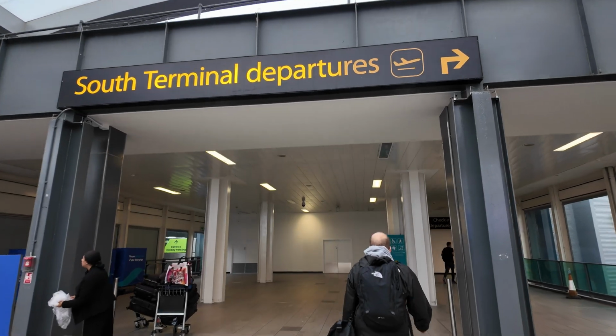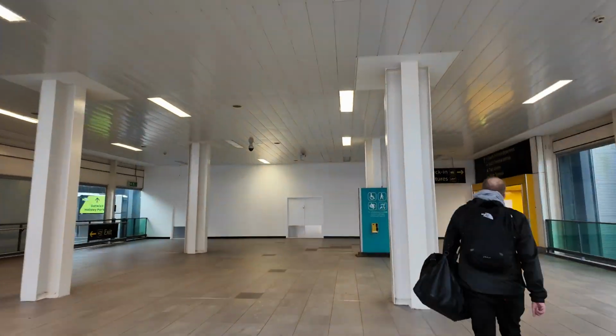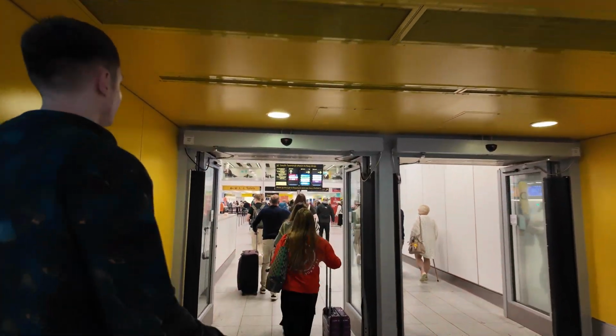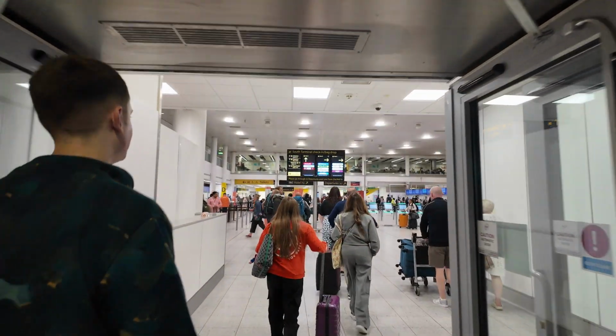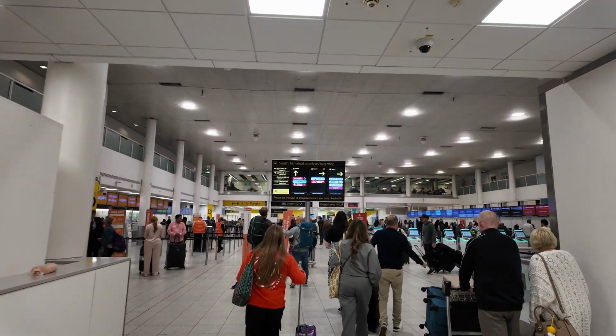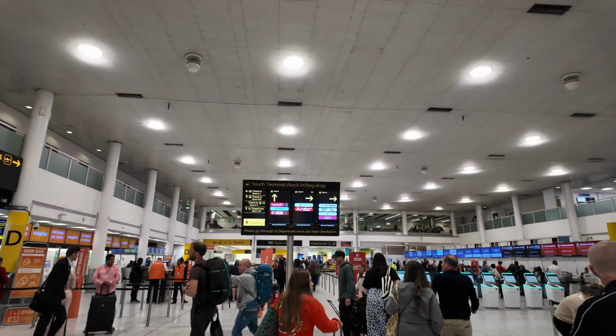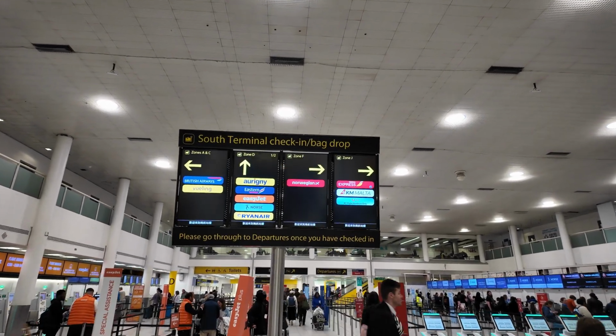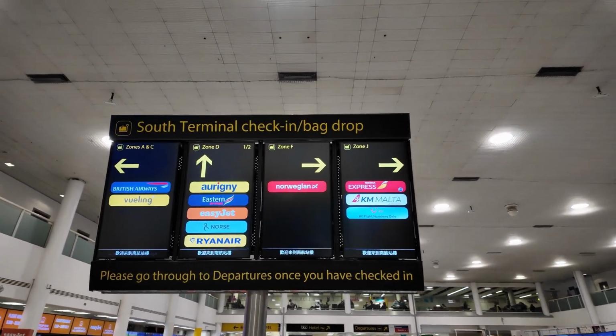Iberia does leave from the South Terminal here at Gatwick. It's a little bit of a walk from the drop-off area, but the travelator was out of use, and here we are just arriving into the South Terminal. Plenty of airlines do fly from here, including British Airways, although if you are travelling British Airways, you would turn left here, whereas for Iberia, you need to turn right, along the lines of where KM Malta fly from and also TUI.